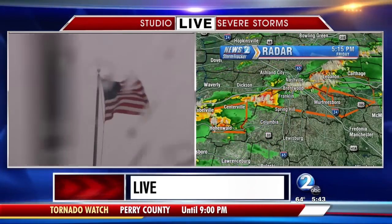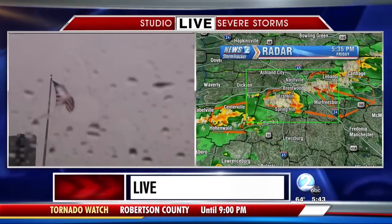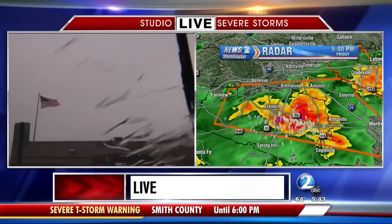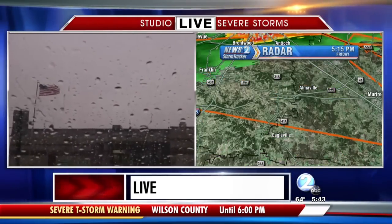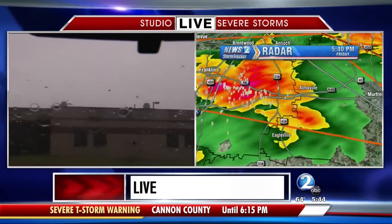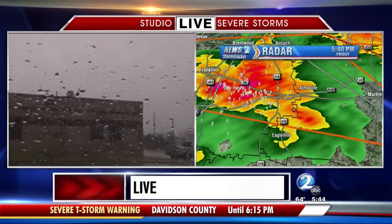So as we talked about earlier, once these storms blow through, that's it. You may have a little more rain, but we're not looking at anything severe. But right now, along Highway 96, coming across the areas here in eastern Williamson County, getting into western Rutherford County, coming across 31A right now, you can still see some very heavy weather, and we're looking at a live picture from Franklin on the left side of your screen.